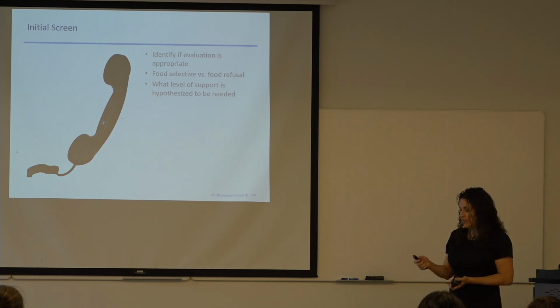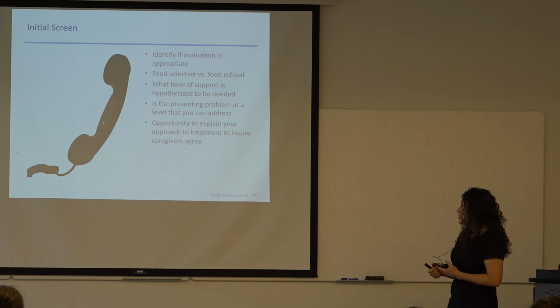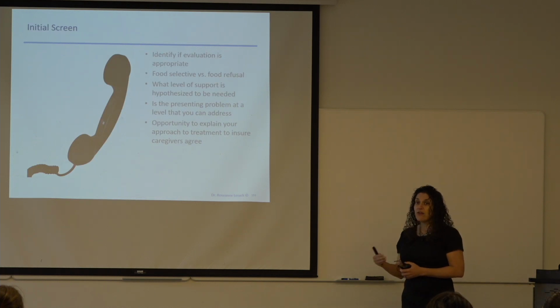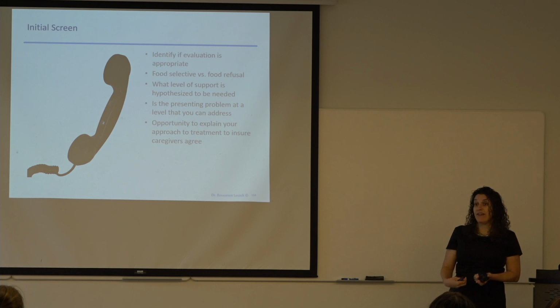Are you able to provide that level of service? Is the presenting problem at a level that you can address? It's an opportunity to explain your approach to treatment to ensure caregivers agree. So again, I like to make sure that caregivers are very clear about what my approach is, so that they know what they're getting into and they know what they're signing up for when they come in for an evaluation with me.